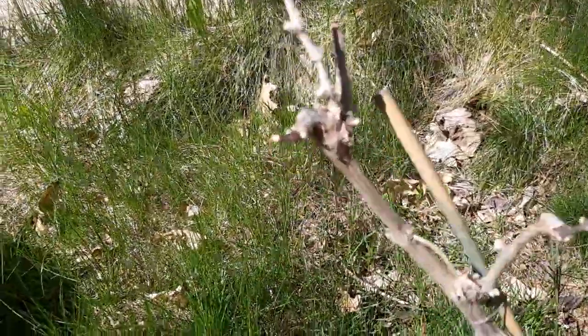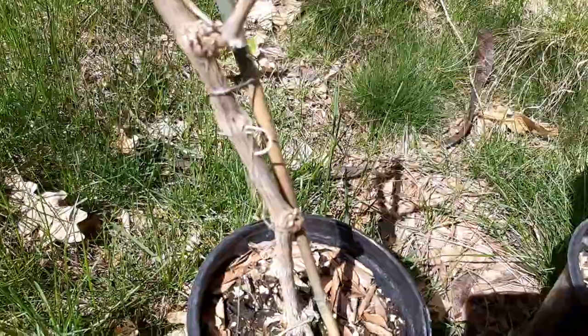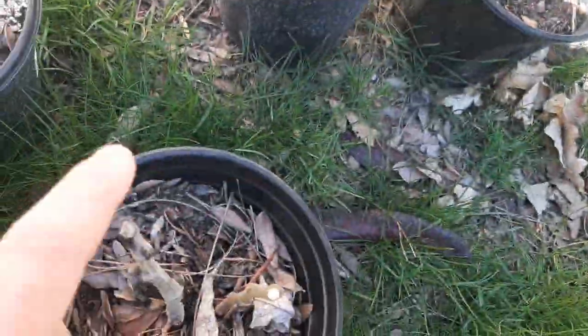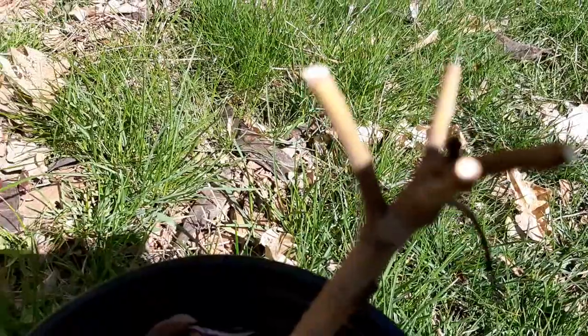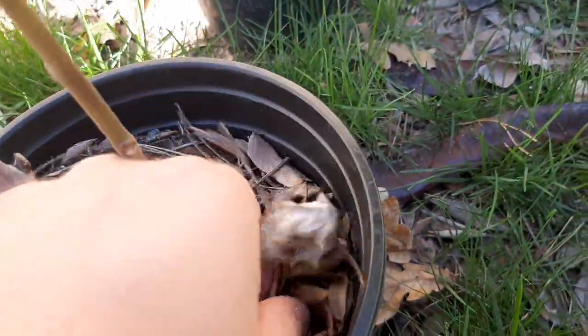We got the 2 grapes. Nothing yet, but I think we might have some budding on there. I'm not sure though. These ones surprised me. These things saw 15 degrees in the pots. The pots were completely frozen, and there's some live tissue on there. A lot of it's turning green. So we have some life from these guys.